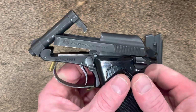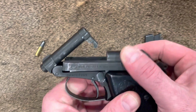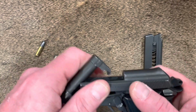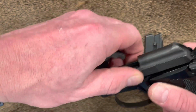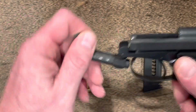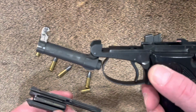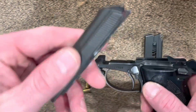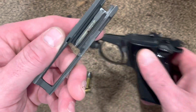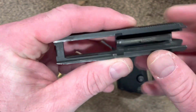See that? I just pulled up on it, pulled up on the slide. Let me get that thing to come off there. Tip that all the way out. So once that barrel was tipped all the way out, that kind of allowed me to take it out easier. So now I've separated the slide. This has been like that since I owned it.